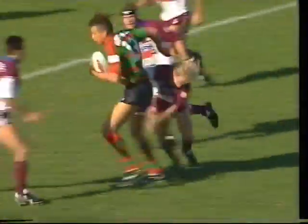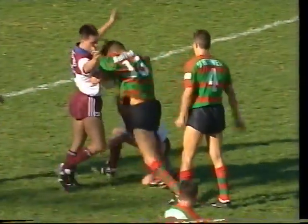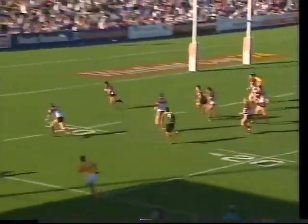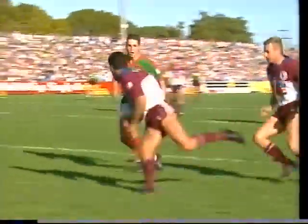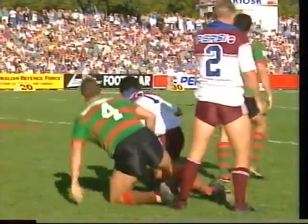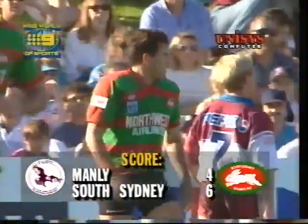Bell floats it. Tyron Smith runs onto it. And Toovey goes low. Hill goes over the top. Sinclair, from a sloppy play, the ball, kicks ahead. Schifaletti goes fast, but Ridge is there. South will force the line dropout. 6-4 in favour of the Rabbits.